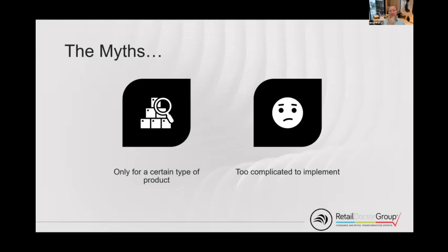Agree entirely. 100%. And too complicated to implement. I think there are easy ways to make this complicated. I would definitely say you could approach it and get very lost and very scared very quickly, particularly when it gets down to the system capabilities step, which is obviously what we think is one of the earlier steps in the whole journey.